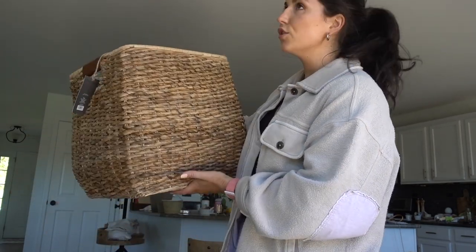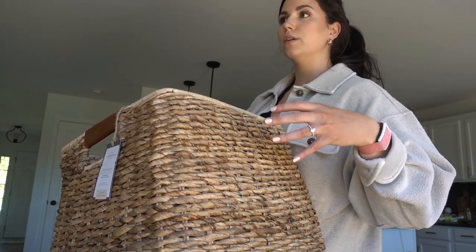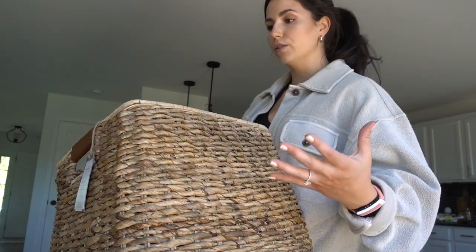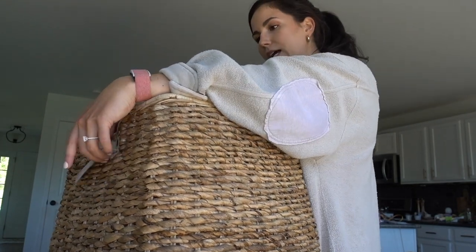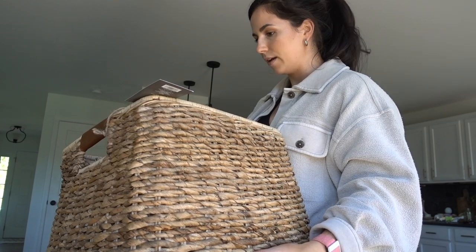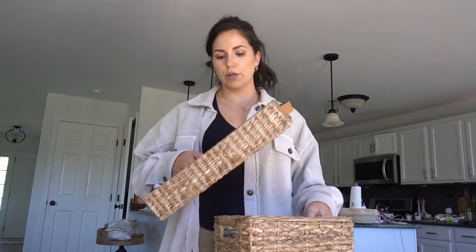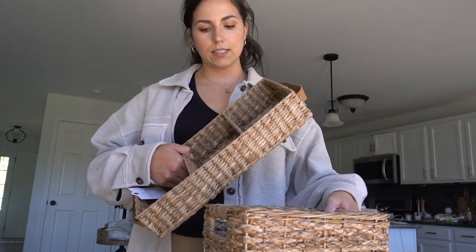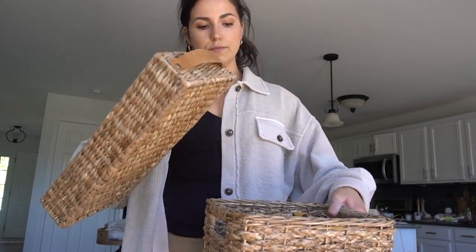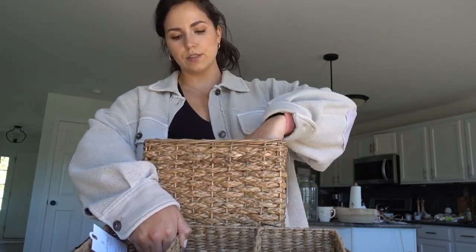And I think woven baskets are so expensive from your standard suppliers, like hundreds of dollars. And this one was 50, and it's so well made. I don't know how they do it. I did get a few other woven baskets for our linen closet. The Hearth and Home ones have the cute little faux leather tops.